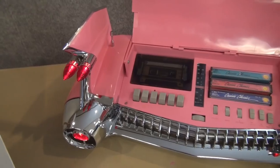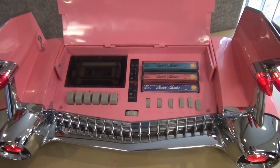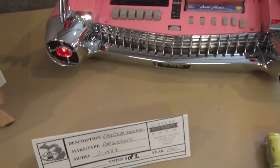All right, so here's a real classic Cadillac cassette player. Very cool.